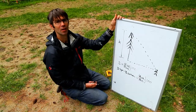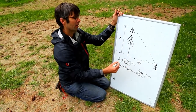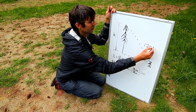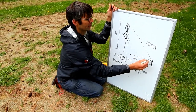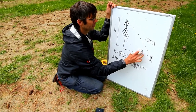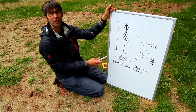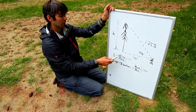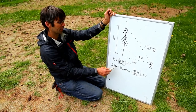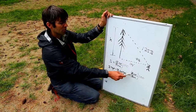All right, we got it. Let's do the geometry now. So I know I was 114 feet from the tree. I know that the angle from my eyeball to the top of the tree was 125 percent, and I know that from my eyeball to the bottom of the tree was -5%. Okay, so now the math. So percent is rise over run, and in order to get an integer percent, we multiply that times 100. So we can take the percent at the top of the tree minus the percent at the bottom of the tree should equal the rise over the run, and we know the run, so we could solve for the rise.